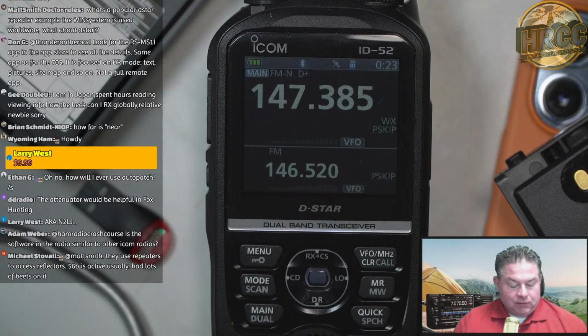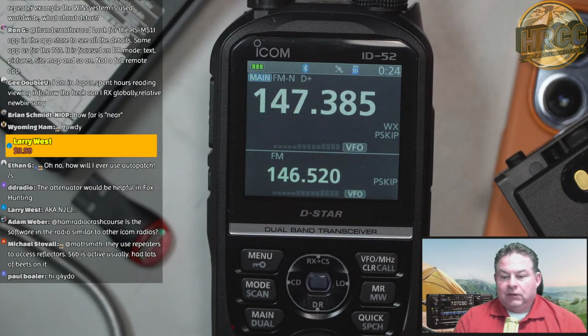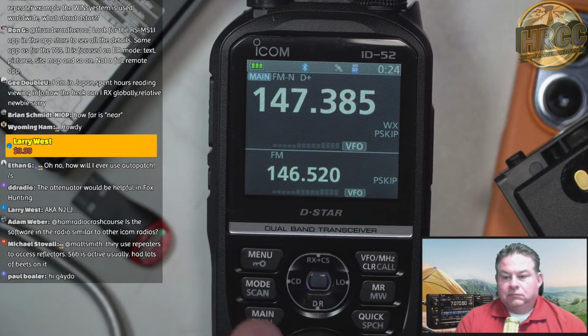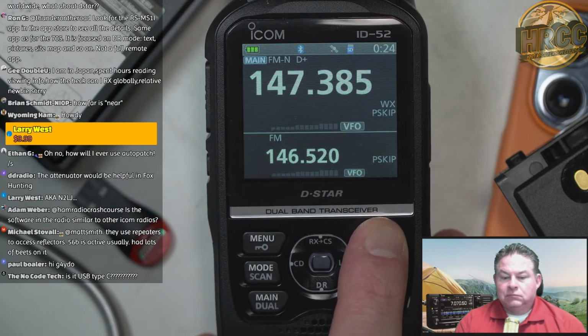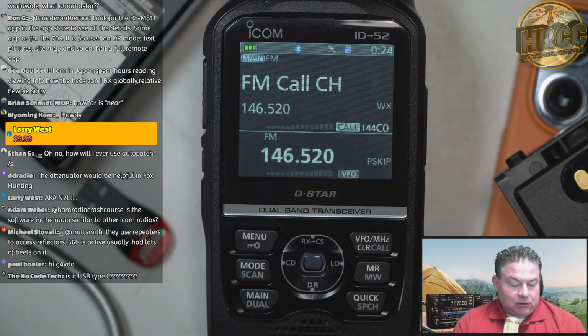Interesting. There is a question in the chat. Adam Weber asks, is the software in the radio similar to other ICOM radios? It's similar to other handhelds, that's for sure. Other ICOM handhelds, I mean. Wouldn't you say, Ray? Yeah. Okay. So menu, mode and scan, main and dual. A lot of these have single press and long press to them. VFO and clear, and then if you hold this down, it goes to the calling frequency, for instance. That's your memories.